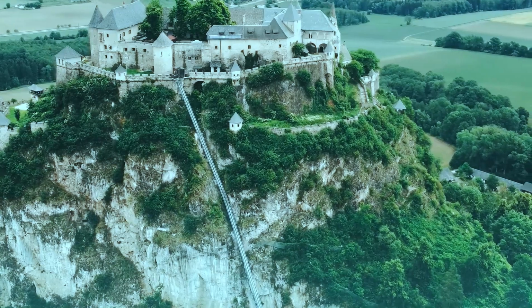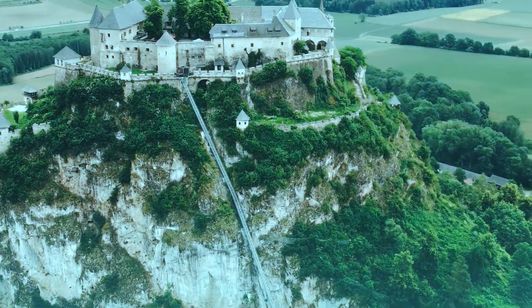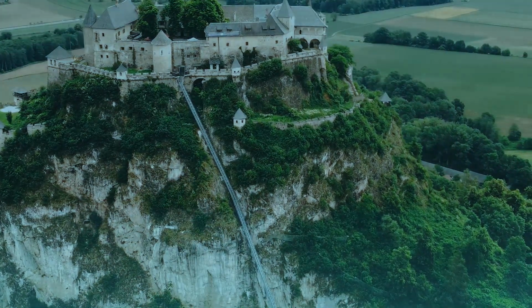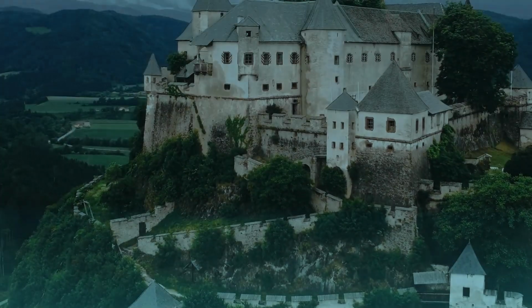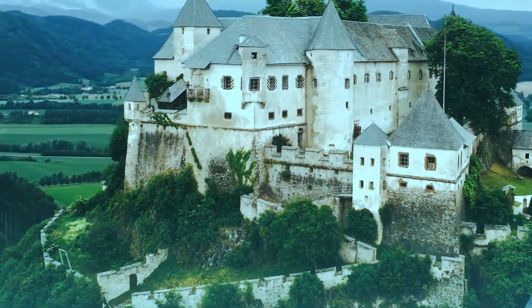Across continents, forgotten castles lie hidden, out of sight, out of guidebooks, but never out of stories. Their walls once echoed with rebellion, betrayal, and ingenuity before falling quiet.